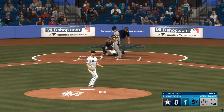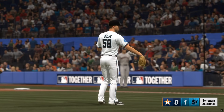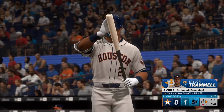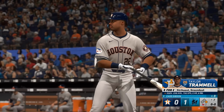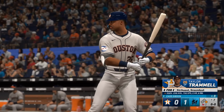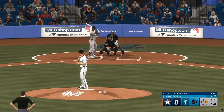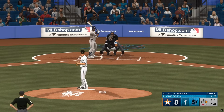And the tying run is on base. What a battle. It's not always easy laying off a 3-2 pitch, and I tell you what, he earned that walk. And now the center fielder, Taylor Trammell. Gibson measures 6 feet 2 inches, 195 pounds, and he was a 10th round pick in 2022.